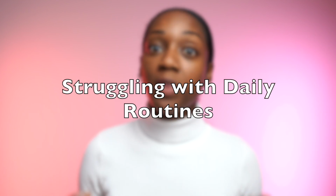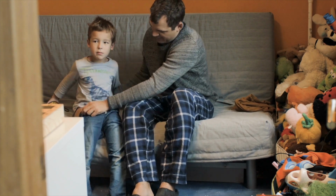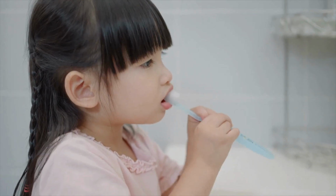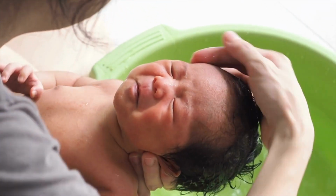Sign number 2 that your child may be in need of early intervention support is if they are struggling with getting through their daily routines. So what that could look like is if you have a child and getting them up and getting them dressed is such a challenge, right? Maybe they don't like how the fabric feels on their bodies. Maybe they have trouble with figuring out how to take things off or put things on. If your child is having trouble with tolerating things like toothbrushing, they don't like how the bristles feel in their mouth, or getting their hair washed is very, very hard for them, or even bath time.